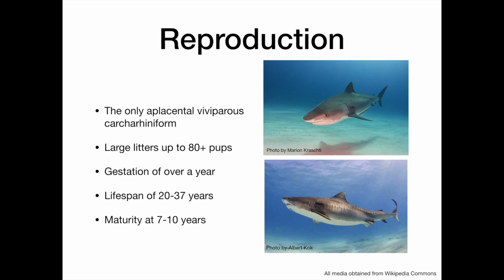Female tiger sharks produce large litters that can range from 10 to more than 80 pups and gestate for over a year. This factor, combined with the relatively high maturation age of tiger sharks at 7 to 10 years, means that they are very vulnerable to overfishing and population declines. Adult tiger sharks have an average lifespan of 20 to 37 years.